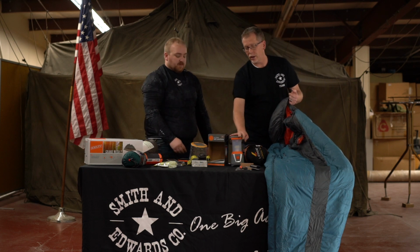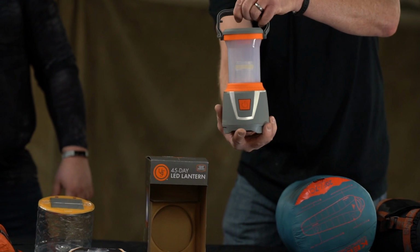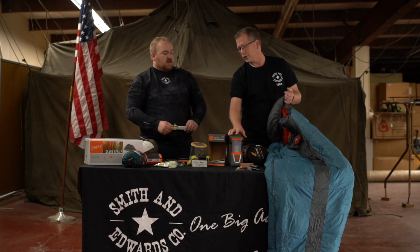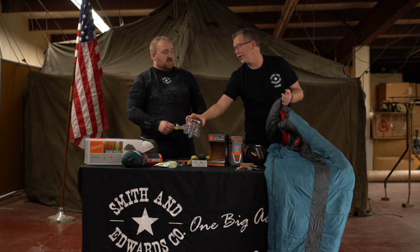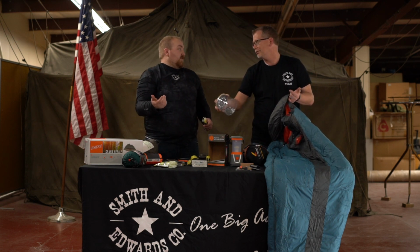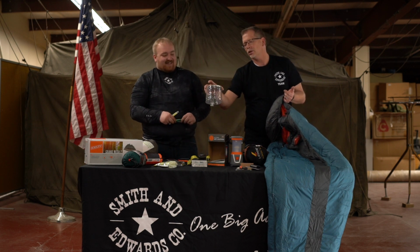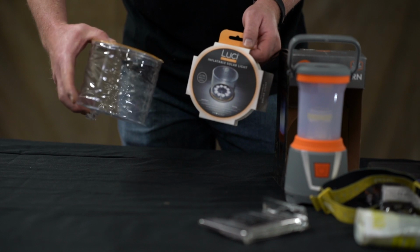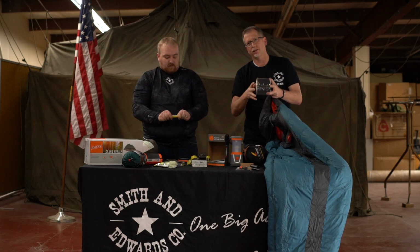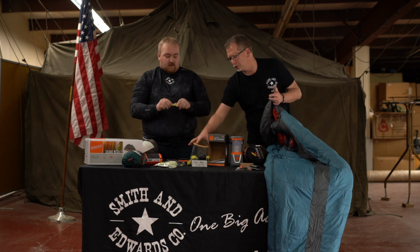Well, there's all kinds of battery lanterns. This happens to be a 45-day lantern, which is amazing. With fresh batteries and running this on low, it runs for 45 days. So that is wonderful. That's a long time. I know, we're just talking 72 hours, but you don't know, it might go 45 days. Well, let's hope not. You got what's called a Lucy lantern, which is an LED light, which is solar rechargeable, and it squishes flat. And so that can be in your 72 hours and still give you light, so you can do whatever it is you need to do.